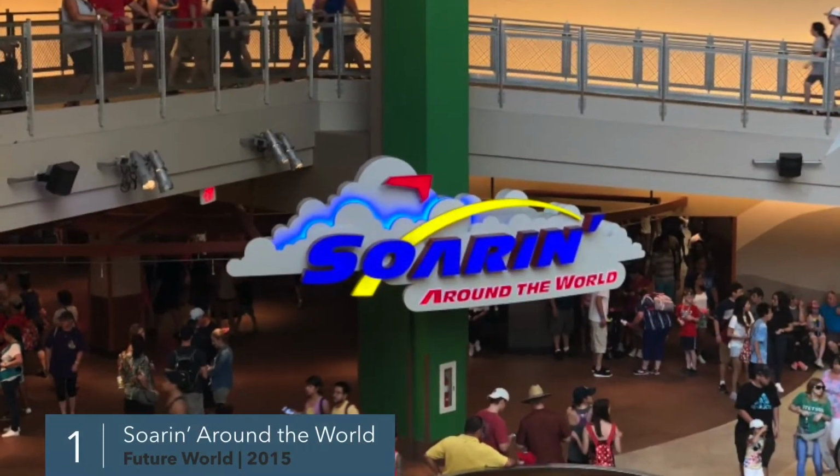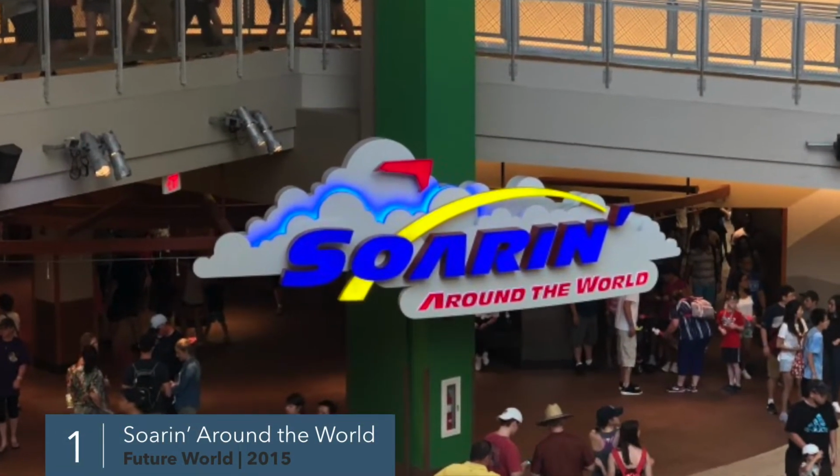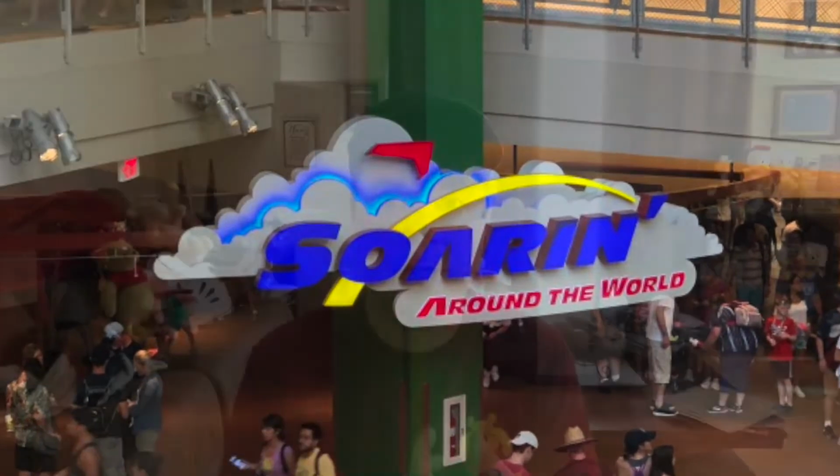I think Soarin' is the most immersive of all the EPCOT rides in terms of the sensory perception with the sight, sound, smell. And again, it really did hit me when I was at Disneyland in California Adventure because that was the first ride I remember having that experience on after a long time of not being in a Disney park. So those are my top 3.